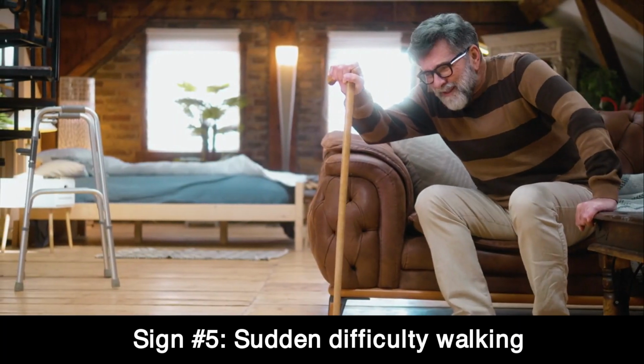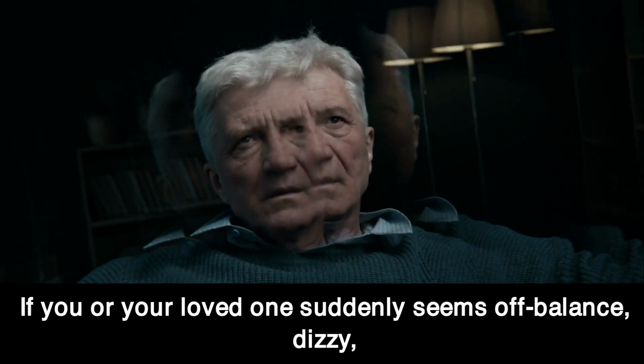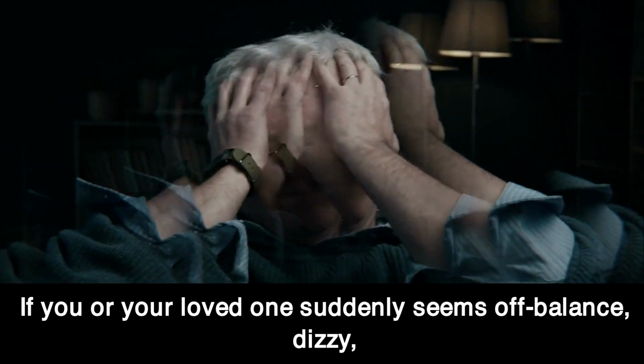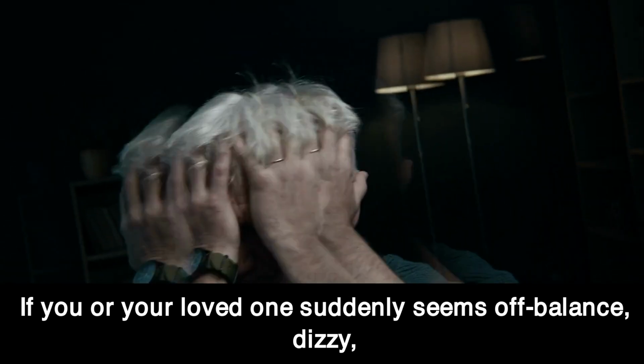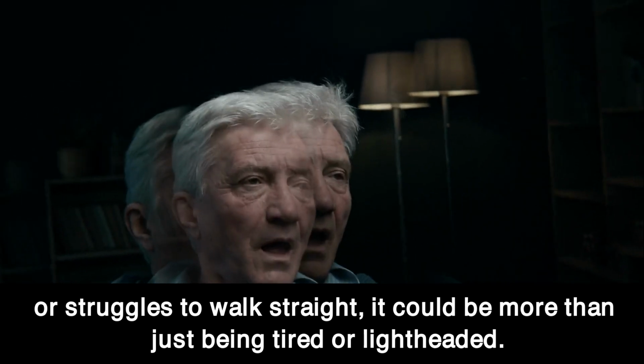Sign number 5. Sudden difficulty walking. If you or your loved one suddenly seems off balance, dizzy, or struggles to walk straight, it could be more than just being tired or lightheaded.